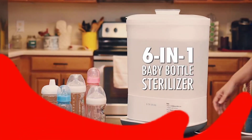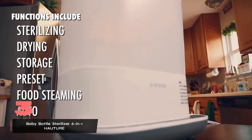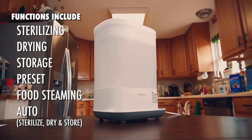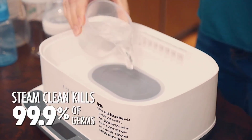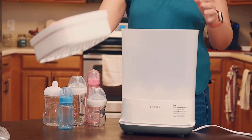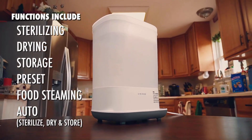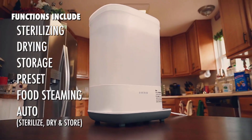The HAUTURE Baby Bottle Sterilizer 6-in-1 addresses the daily challenge of maintaining pristine bottles for your little one with impressive efficiency. Its natural steam sterilization eliminates 99.99% of harmful bacteria, providing the thorough cleaning every parent seeks. The versatility sets it apart, offering sterilization, drying, storage, and even baby food steaming capabilities in a single unit. The generous capacity accommodates 11 bottles simultaneously, matching high-end competitors in the market.